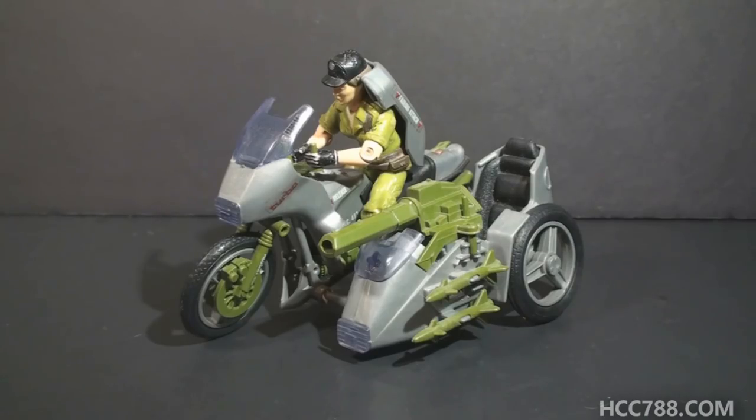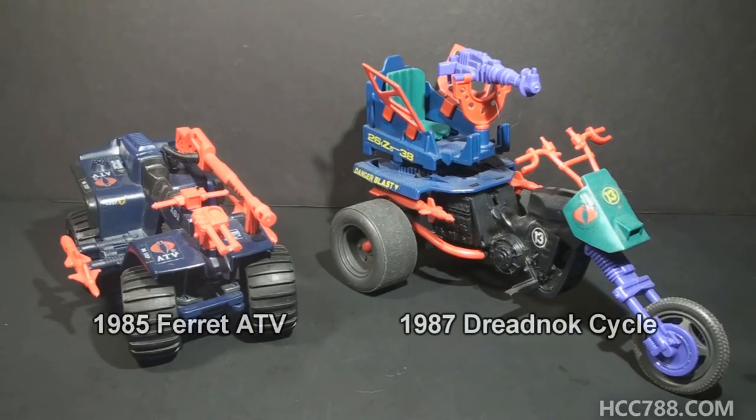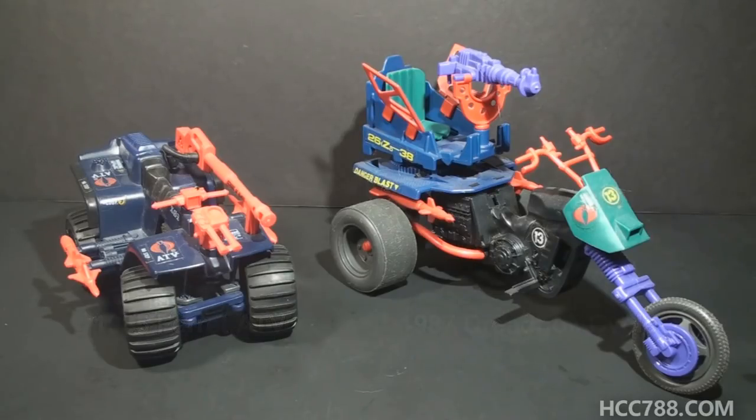When did G.I. Joe get another motorcycle? In 1988, they had the Tiger Paw, but that was just a repainted Cobra Ferret ATV, and it's not technically a motorcycle. Maybe I'm missing something, but it looks like G.I. Joe's next real motorcycle was the Ninja Force Ninja Lightning from 1993. In the interest of fairness, let's look at the Cobra equivalents. In 1985, Cobra had the Ferret ATV, not really a motorcycle. In 1987, they had the Dreadnought Cycle. Again, not really a motorcycle.